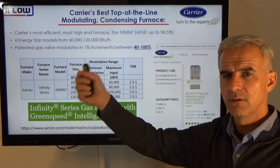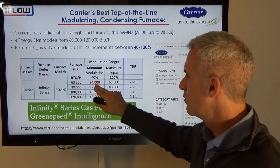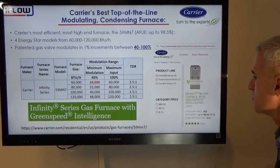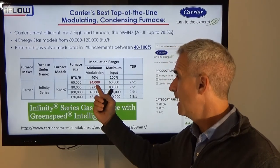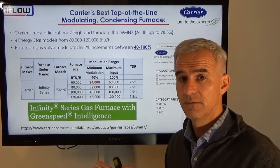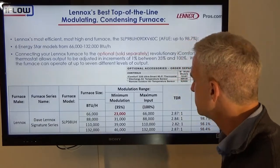What were we getting on the other equipment? Significantly higher than 2.4 to 1 or 2.5 to 1. But again, remember the minimum input, 24,000 BTUs. When we look at our load of 15,000 BTUs on this October night, how is that going to work? It's still going to cycle on and off. Why? Because the minimum input is still higher than the 15,000 required.